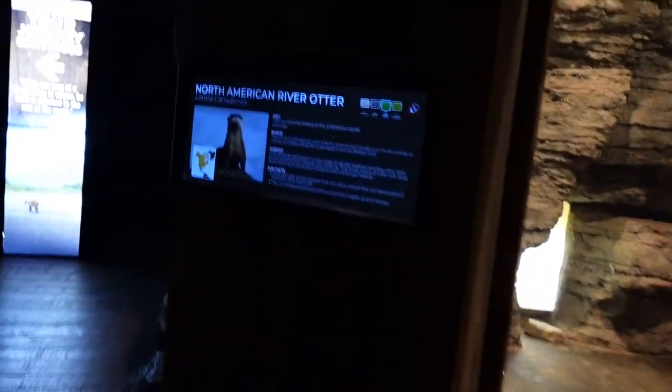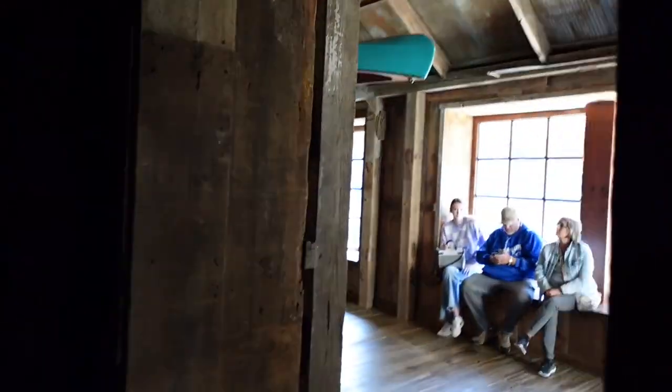Guilty. We're going to go up here and see if the big gator's out today or not. Pardon the bounciness. Is he out today? I don't see him today. I don't see the big gator today. Guess we'll see if we see the bear next. No big gator. No river otter in there. What? Toad.